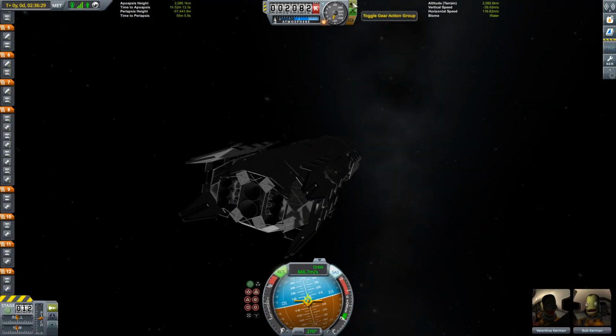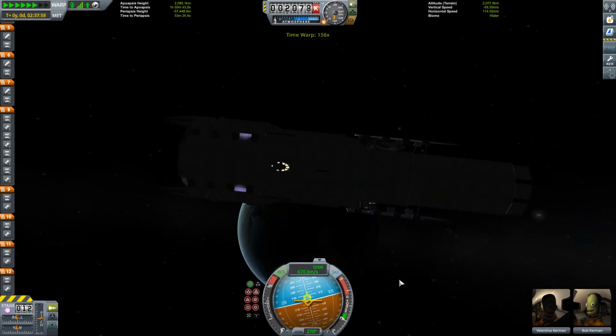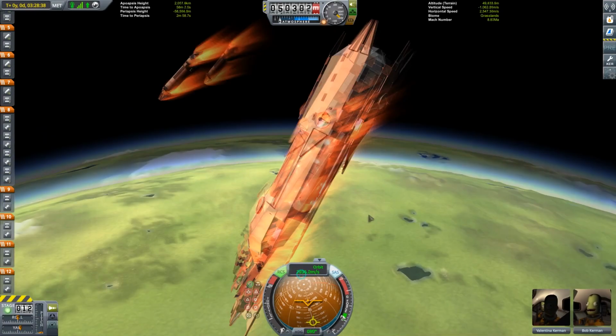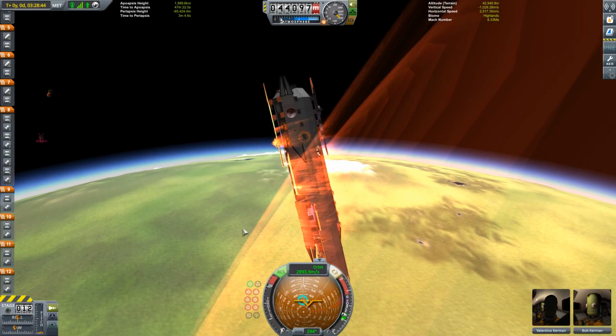Of course, this is Kerbal, and it's actually quite fun to take someone else's well-crafted spacecraft and just slam it into the atmosphere at re-entry speeds and see how it falls apart and see whether the crew can survive.